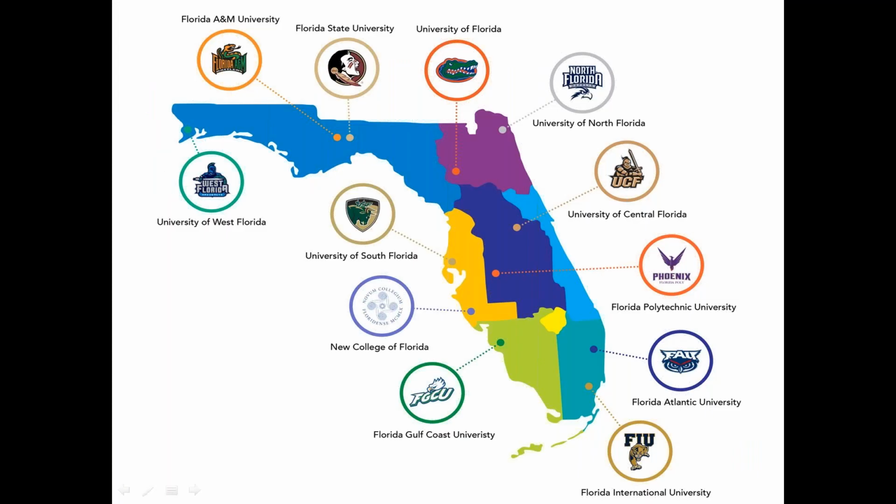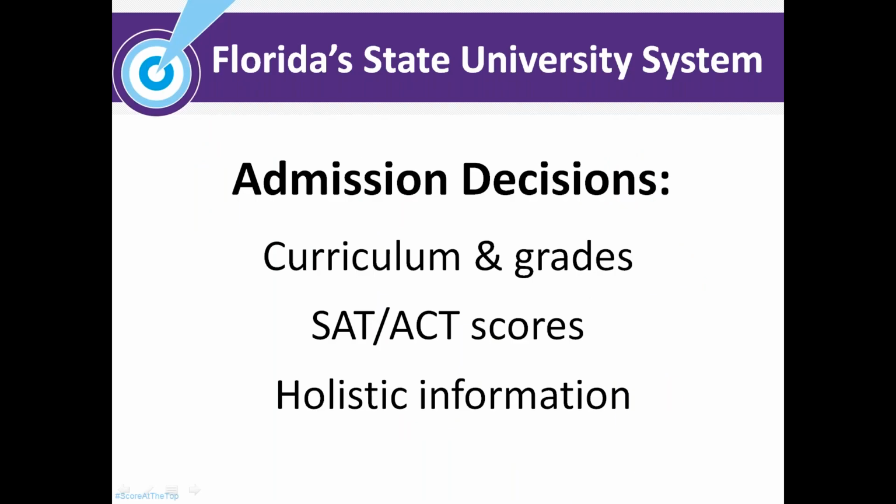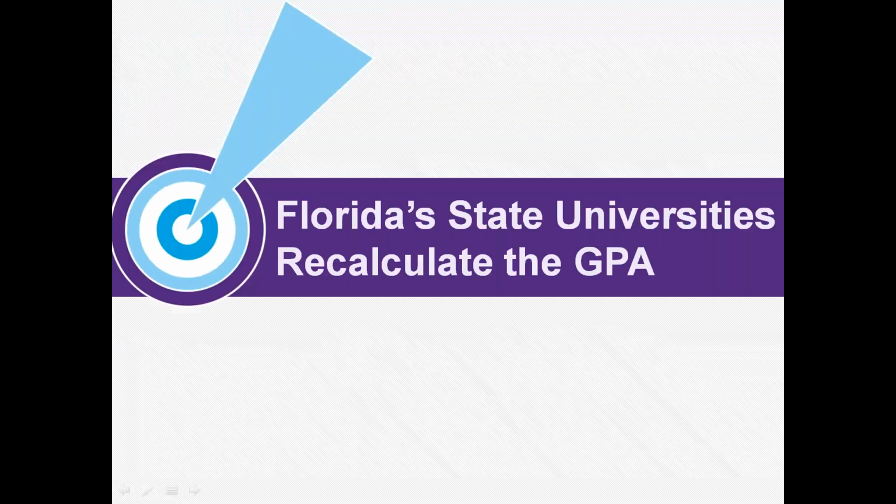So without much ado, we're going to get right into the 12 state universities in Florida. And you can pretty much see which ones they are and where they are located around the state. And I like to joke and say, including one that's in Alabama. It's not quite. University of West Florida is even in a different time zone. So all 12 of our state universities, even though they are markedly different from each other, make admission decisions in exactly the same way. They will all look at a student's academic record, test scores, and what they call holistic information. And I will be going into much more detail on this.